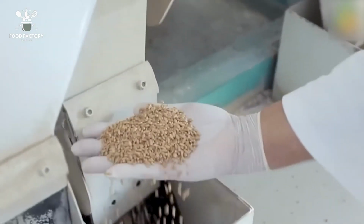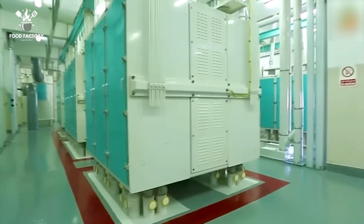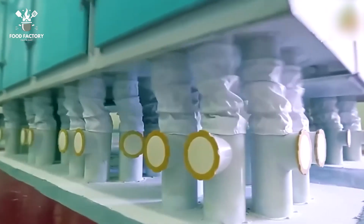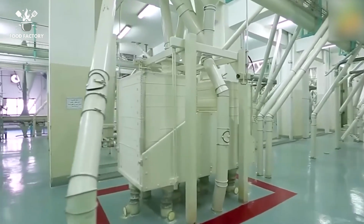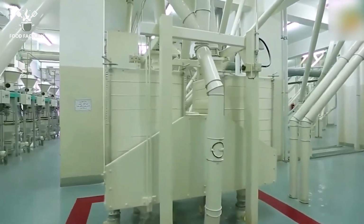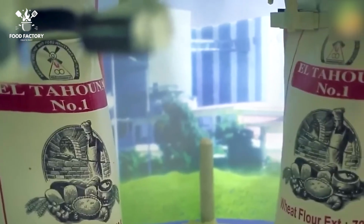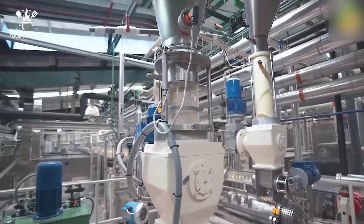Time to level up those grains into semolina flour. They hit up some next-level mills that grind them into the ultimate pasta base. The flour gets a sifting session to smooth out any lumps and get it looking just right. Finally, it's bagged up, sealed tight with all the details, and ready to roll out to pasta makers.